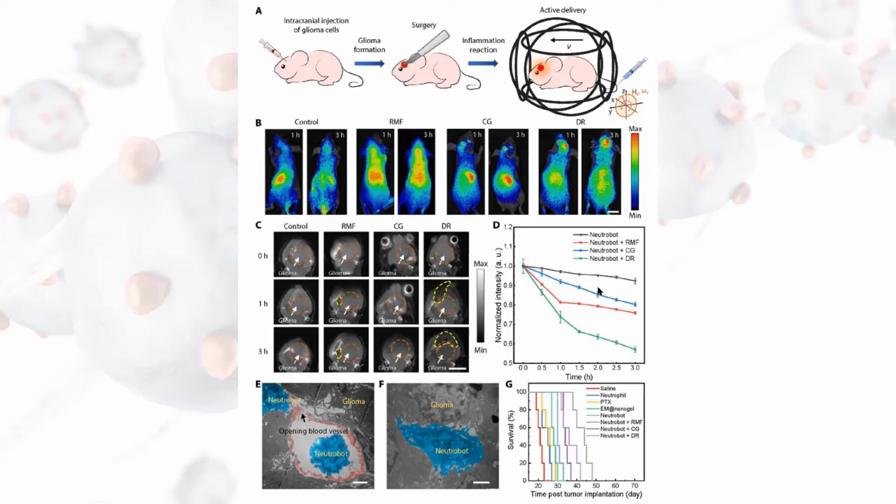All of the Nutribot treated mice survived longer compared to the animals that were treated with an injection of just saline or paclitaxel. So this indicated that the Nutribots could still deliver drugs across the blood-brain barrier when they have a response to a very weak inflammatory signal or a strong inflammatory signal without magnetic propulsion. So it's not needed, but the magnetic propulsion definitely helps boost it.